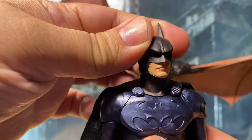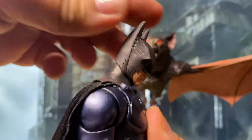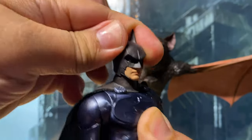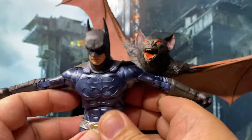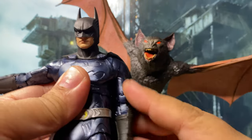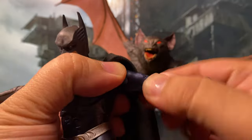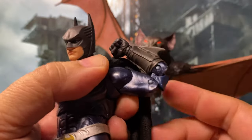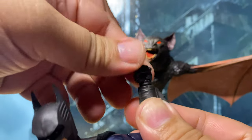For the articulation, you can do that. You can look down, you can look up. So that's for the head articulation. For the hand, you can do the T-pose kind of rotation there. Bicep cut, double jointed elbow, double peg wrist.